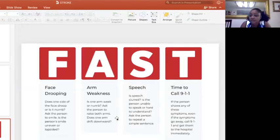Once you see this, you need to call 911 as soon as possible. You need to get the person help, because when someone is having a stroke, depending on the type, there are some medications that will be effective if they can be administered within one to three hours. If they are able to give that medication, the patient has a high survival rate. The longer you wait, the outcome is obviously not going to be so favorable for the patient.